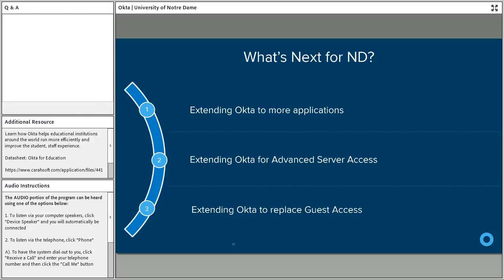We're also in the middle of a proof of concept using the Advanced Server Access product to add MFA to our secure shell access and also RDP access to some applications that need to be maintained on Windows infrastructure. And then we need to replace a guest access system that we have custom built, and so we would like to just integrate everything into Okta.